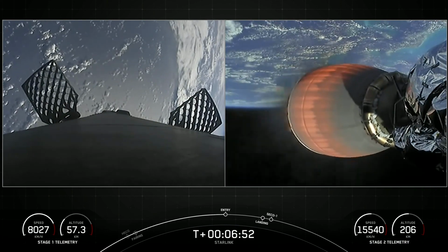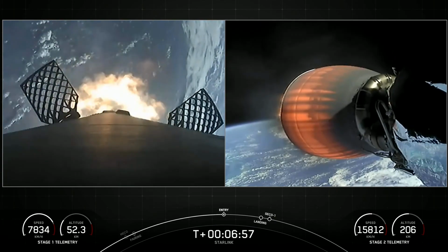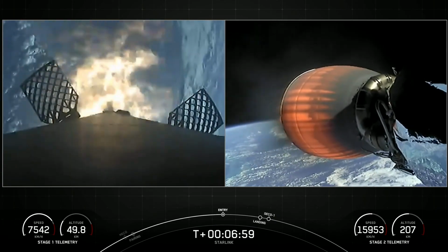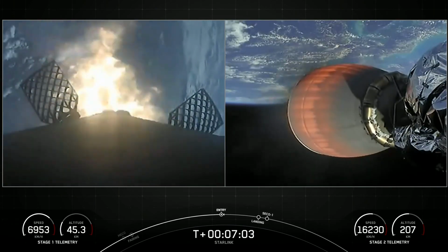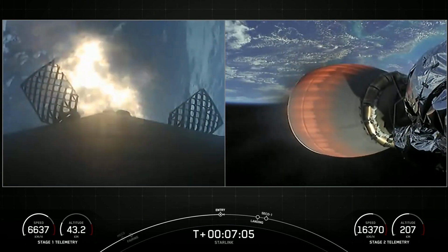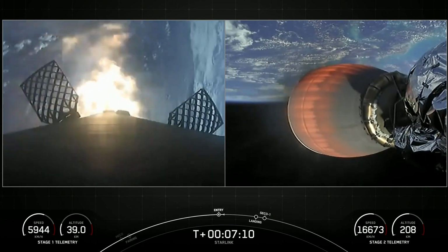Stage 1 FTS has saved. That's good. There's the ignition. We heard the call out, and you can visually see that Stage 2 FTS has saved. You can visually see that the entry burn has begun on the first stage. Stage 2 continues to follow nominal trajectory. Great call outs on stage 2.